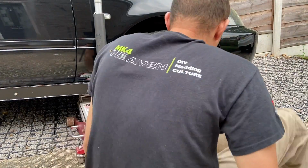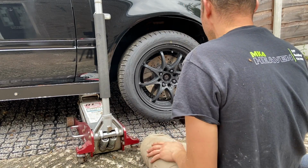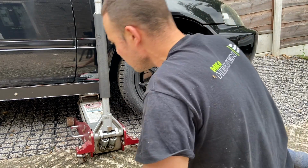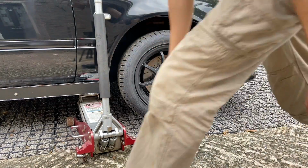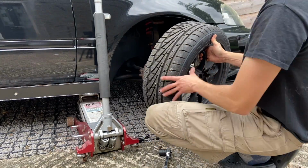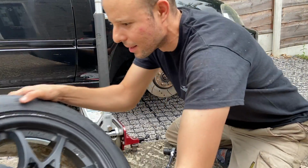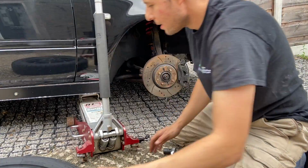Obviously, I'd put an axle stand in there if I was working under the car, but I'm not working under the car. I'm just working in this area, so we should be all safe and good. Hey, that wheel felt heavier than the rear one, weirdly.